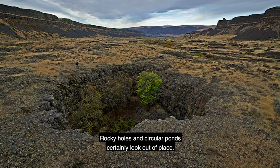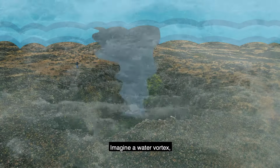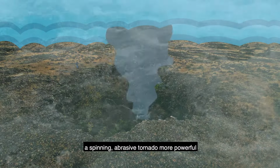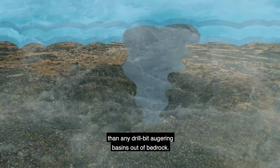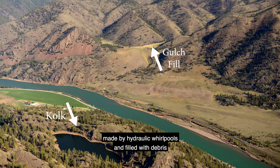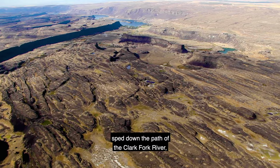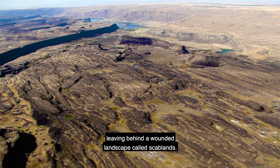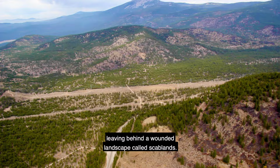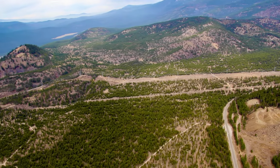Rocky holes and circular ponds certainly look out of place. What caused these? Imagine a water vortex, a spinning, abrasive tornado, more powerful than any drill bit augering basins out of bedrock. These are kolks, made by hydraulic whirlpools and filled with debris as the floodwaters rushed west toward the ocean. Water moving at 65 miles an hour, almost freeway speed, sped down the path of the Clark Fork River, leaving behind a wounded landscape called scablands. Small areas of scabland can be viewed along the banks of today's river in various places.